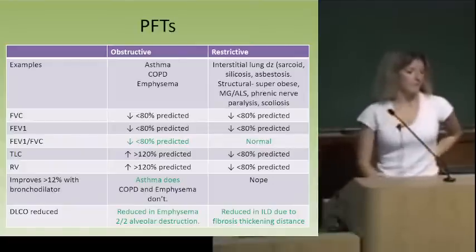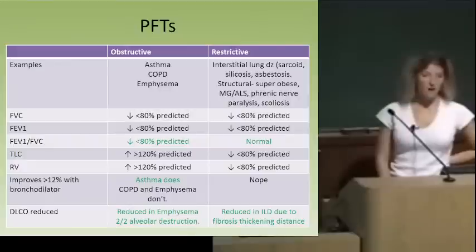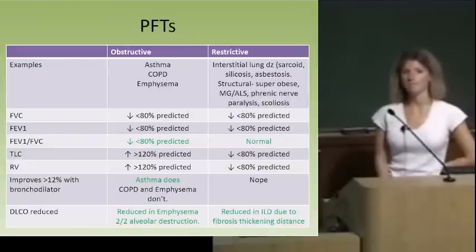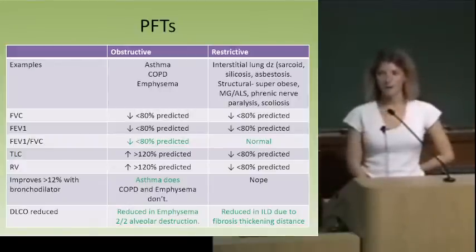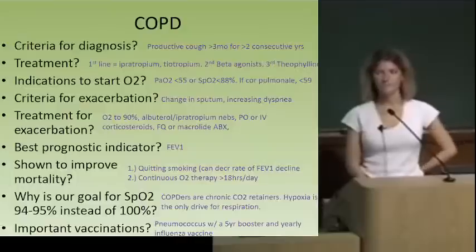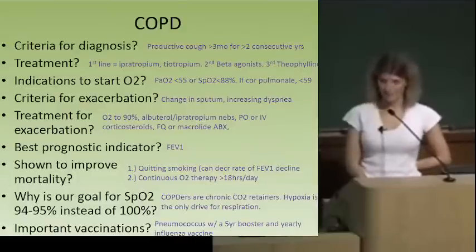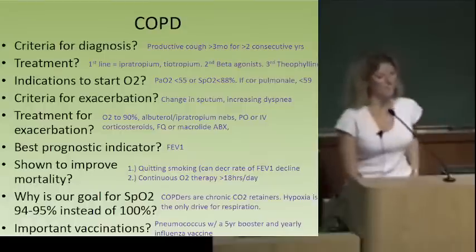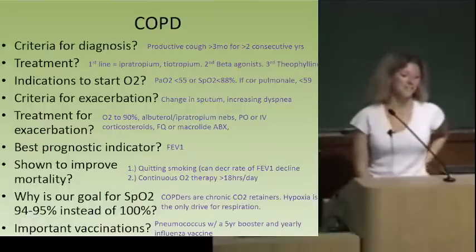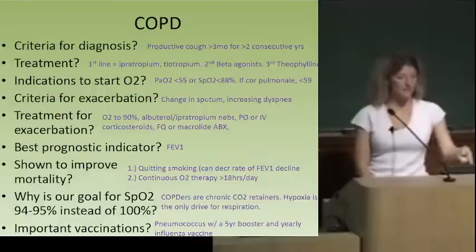Okay, so know your COPD. How do we diagnose it? What are we asking them about? Someone just coughed. We ask them about their coughing, right? Their sputum. So if they have a productive cough for longer than 3 months and over 2 consecutive years, that's COPD. The exacerbation criteria I'll get to in a minute.